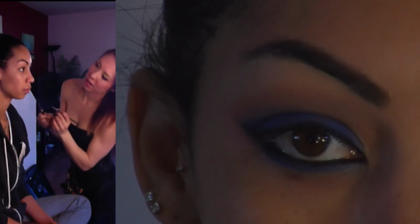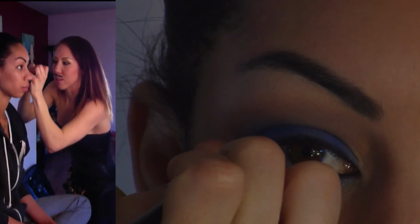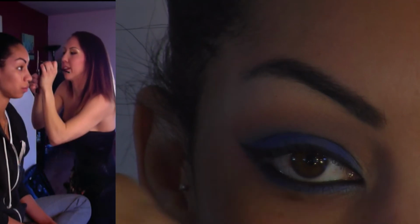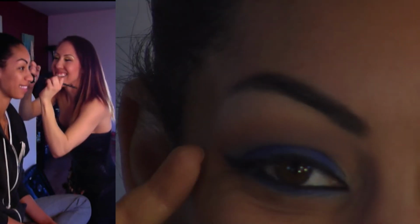Look straight. Great. I want to thicken this up just a little bit, because I want to accentuate her pretty almond eyes.